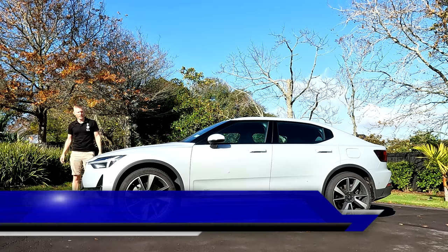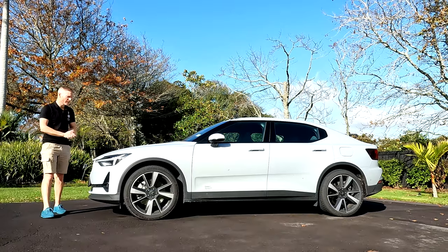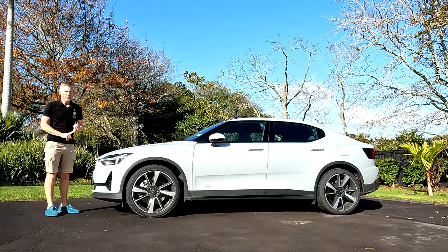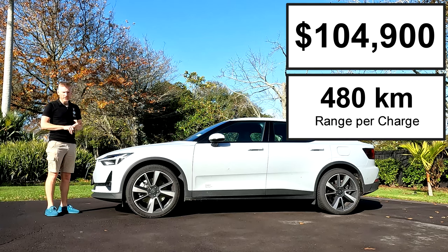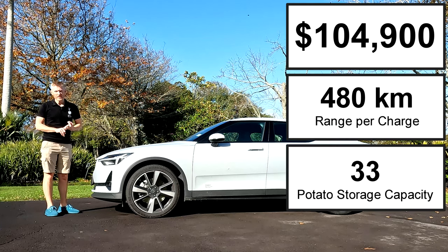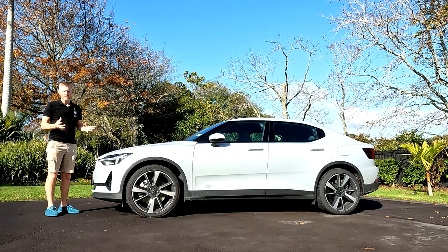Every time a new electric car gets released into the New Zealand market, like this Polestar 2 for example, Kiwis typically have four questions. How much does it cost? How far does it go per charge? How many potatoes can you put in it? That's honestly more a me thing. And lastly, what happens when you tow something with it? Doesn't it absolutely destroy the range?